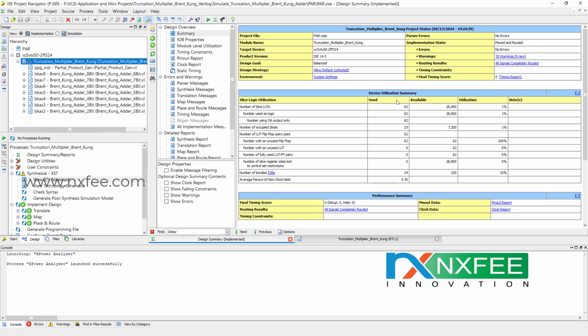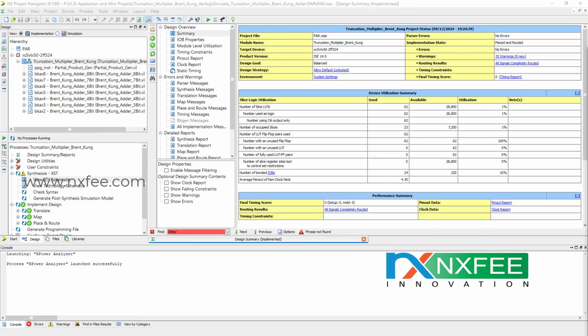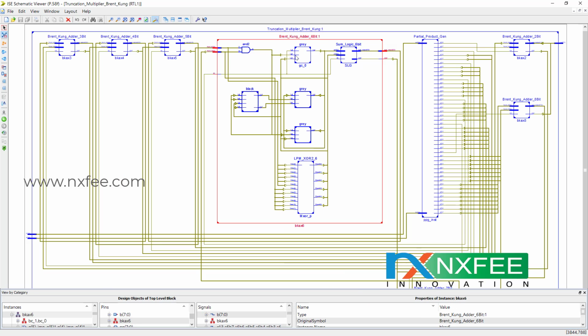Compared to the conventional truncated multiplier, this Brent adder based truncated multiplier takes less logic size. This is the truncated multiplier using a Brent adder. Here you can analyze the Brent adder 3-bit, 4-bit, 5-bit, 6-bit, 2-bit and 7-bit, and the design of the 6-bit Brent adder.